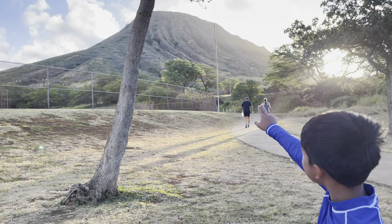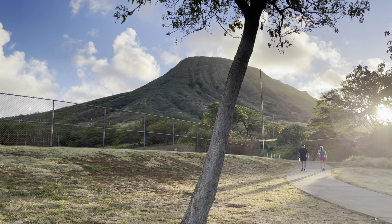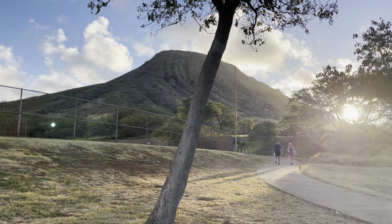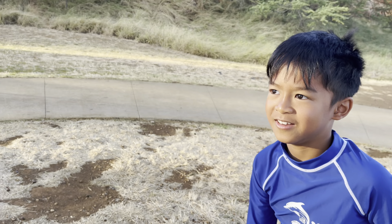We are at Koko Crater. And it's that high. And we're gonna have to climb up 1,000 steps. 1,000 steps of a stair. Railroad. It used to be old railroad.